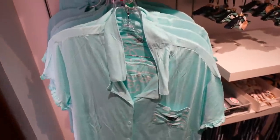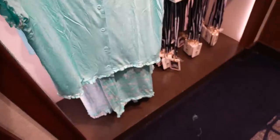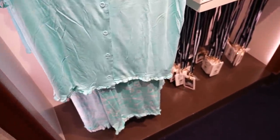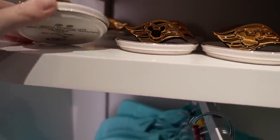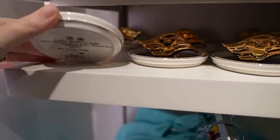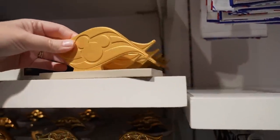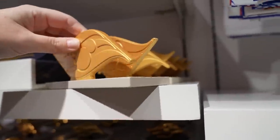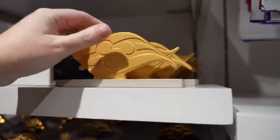I think this pajama set is new. I don't remember seeing this last time. It's got like little frilly arms, little frilly legs, and it has like the rope design, but they're Mickey's. And this is $50 for the set. And then this I think is new too. It's like a trinket tray with the Disney Cruise Line emblem. This one is $18. I don't know what this is. Maybe like a napkin holder? That one is $20. I like this.